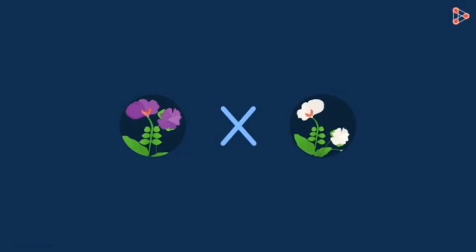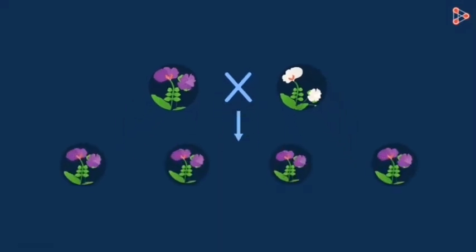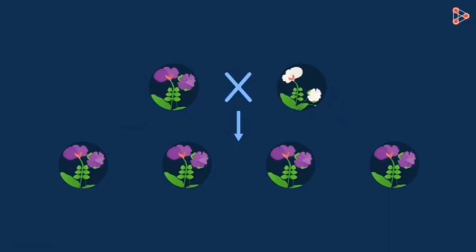So like this, we can do the monohybrid cross by using another character, that is flower color. Usually pea plants produce two colored flowers, that is purple and white. The purple is considered as the dominant character and the white is considered as the recessive character. So here one pure plant with purple colored flower and one pure plant with white colored flowers are selected and allowed to cross pollinate. When these two plants are crossed, the F1 generation obtained are all purple plants.